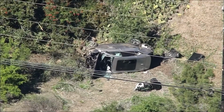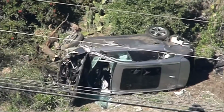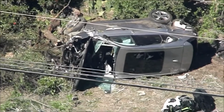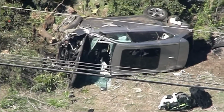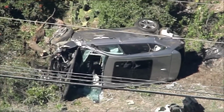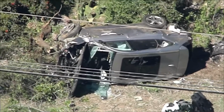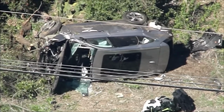When firefighters and paramedics rolled up on the scene, they had to use the jaws of life in order to get him out of the vehicle. Look at that car laying on the left side, which means the driver is laying pretty much on the dirt. On the top, that is the passenger side, so they had to use the jaws of life, rip open that windshield, pull the driver out, and take him to a nearby hospital. Again, the driver is Tiger Woods.